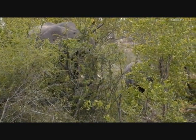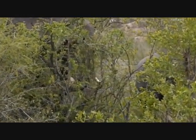There you can see the little one next to the mum. The little 2-year-old.